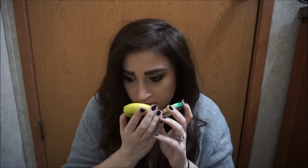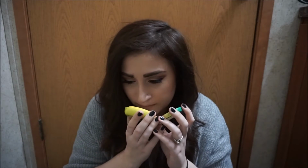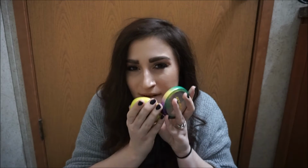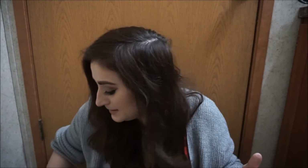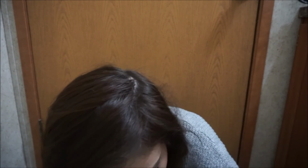And this retails, I believe, I want to say $15, but it's good. And it smells like a beach, like a fruity drink. Like coconuts. I don't know. It smells so good though. And they have this little sponge thing in the back, and I do not use it. So I never use those. Just a fun fact.